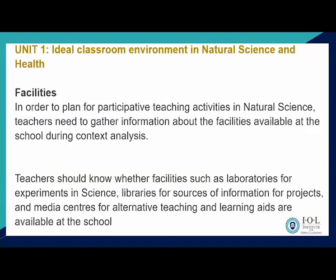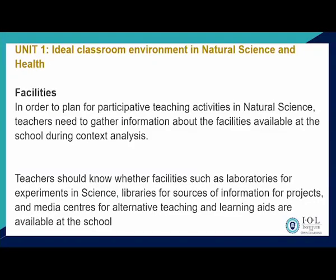When we talk about the ideal classroom environment in your natural science and health, remember this module is a support to your teaching and learning of natural science and health in your workplace. This is how you support when you are teaching that subject. So in terms of the environment, you have to assess it.